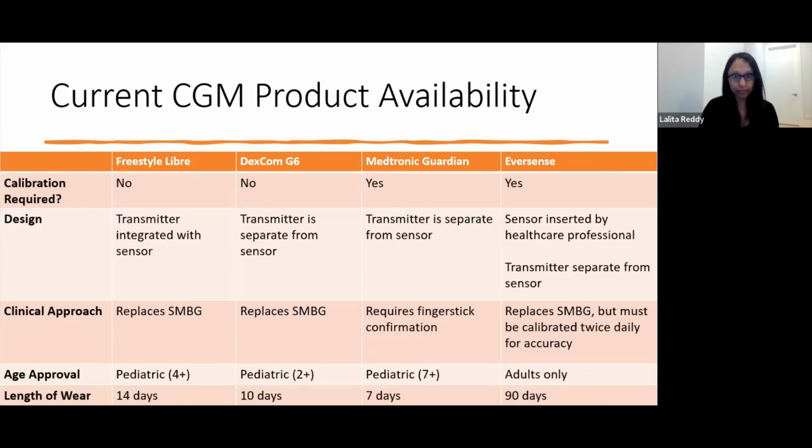So currently there are different CGM products available. The ones that you will see most out in practice are going to be the Freestyle Libre, Dexcom, and Medtronic. And you can see here, they vary in certain ways. Probably Freestyle Libre and Dexcom are the ones that are dispensed most frequently right now.